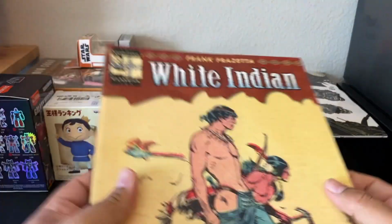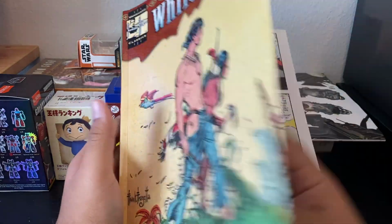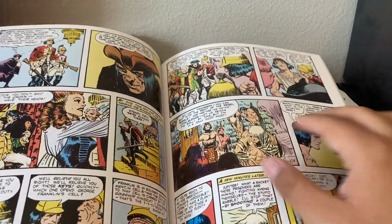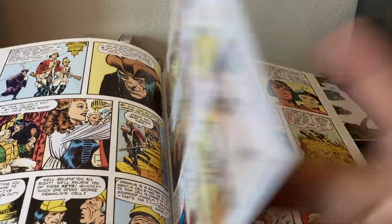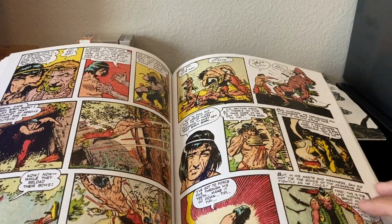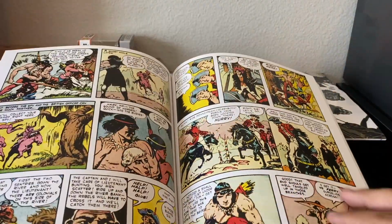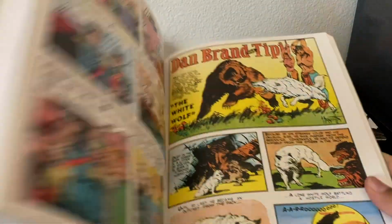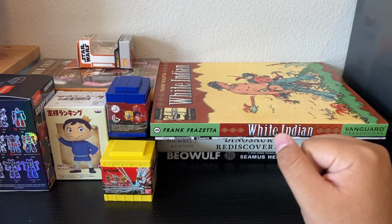Here we have White Indian. This is another Frank Frazetta Vanguard Classics edition. This collects all of the Western type stories that Frank Frazetta did, and they're all in color, which is both good because it's nice and interesting to look at, but also bad because I think that when you focus on Frank Frazetta's uncolored stuff, you know, the stuff that is only in pen and ink or whatever you want to say he drew with, it's much better, right? But I did start reading this. It's pretty fun. It's pretty cool. And I'm very happy I got it. It was pretty cheap, which is nice.